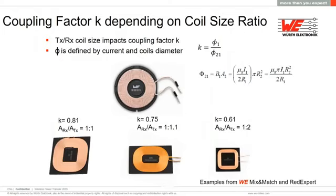However, if we take a look at the receiver coil located at the right side of the slide, we can notice that its area is half of the area of the transmitter, and so the coupling between both is barely 61%. This happens due to the lack of effective area of the receiver to link the magnetic flux that the transmitter is generating, causing an equivalent leakage inductance in the system.